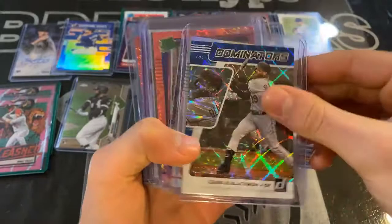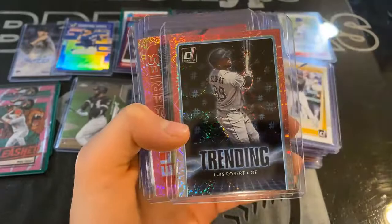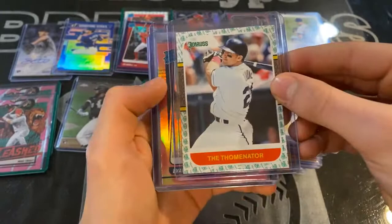Zach Veen, Pink Fireworks, rated prospect. Mike Trout, numbered to 2021. Red Stripe, Mike Trout, base. Trending Luis Robert, Pink Fireworks, Mike Trout, Pink Fireworks. Trent Grisham, Topps Chrome. Bo Bichette, Topps Chrome. Lux, Topps Chrome. Lux, Decades Next. Rosario, Topps Chrome. Decades Next, Jorge Alvarez. Mike Trout, the Thominator, Liberty Parallel, Evan Smith.